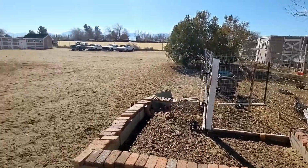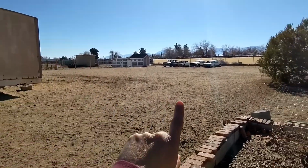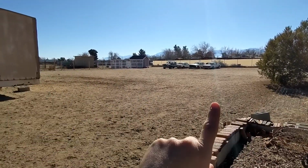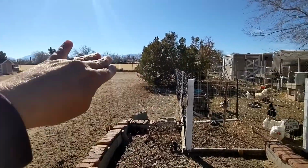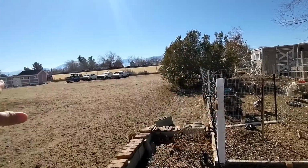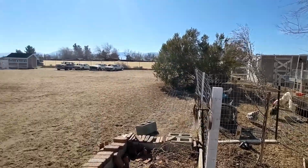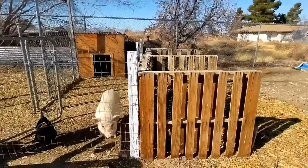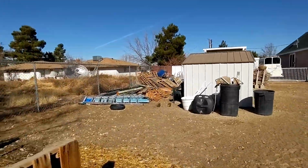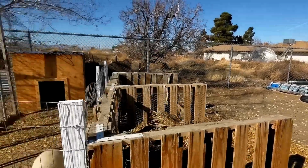So we are going to rip this out. This is just temporary anyways, and we're going to make a huge livestock fence, probably going from this side to either side of that trailer, so that this is just open pasture or an arena basically for our future horses if we ever do get them, or just a place to let the animals out to run around. That's just the back of the shed. I told you that's just our little scrap yard.